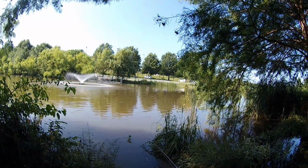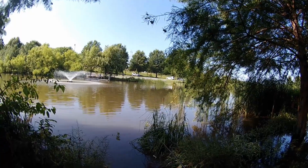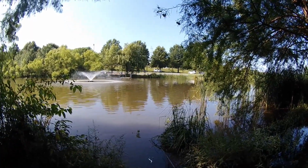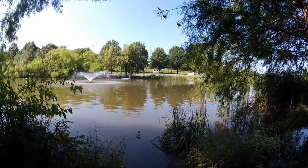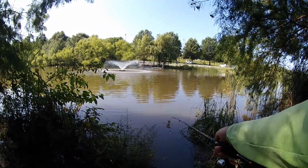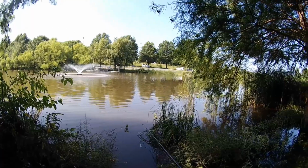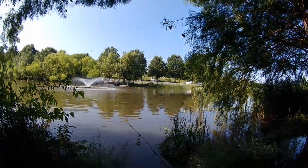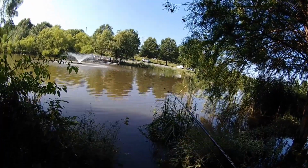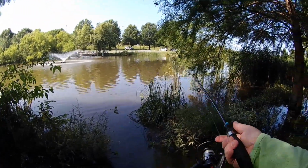Here's one of my usual spots. If you watch my videos, you probably recognize it, directly across from the fountain here. However, at normal water level, I would be standing out where this vegetation is, not back here. I'm about 8 feet from where I'd normally be standing. There's a bunch of trees above me, and they're normally not in the way casting. They will be today.